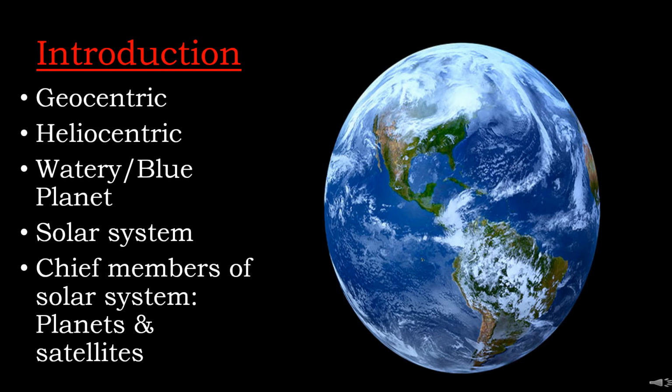The family of the sun is called the solar system. The members of the solar system are placed at a certain distance from the sun. The chief members of the solar system are the planets, the satellites that revolve around the planets, and the other celestial bodies called asteroids, comets, and meteoroids. The planets in order of their distance from the sun are Mercury, Venus, Earth, Mars, Jupiter, Saturn, Uranus, and Neptune.